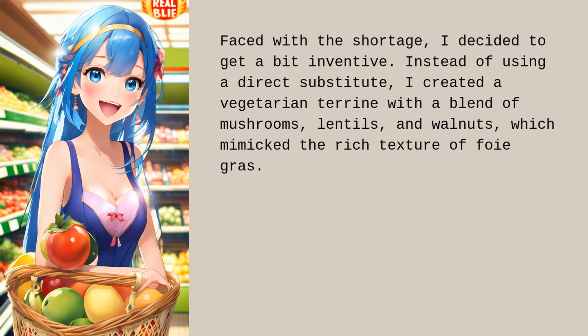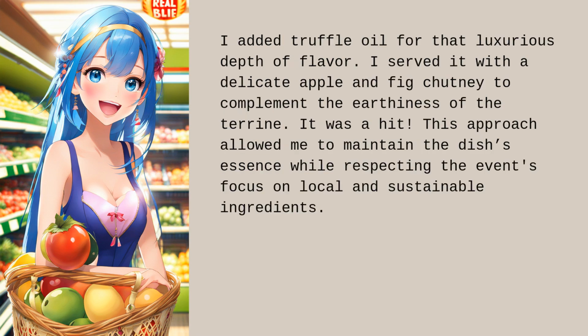Faced with the shortage, I decided to get a bit inventive. Instead of using a direct substitute, I created a vegetarian terrine with a blend of mushrooms, lentils, and walnuts, which mimicked the rich texture of foie gras. I added truffle oil for that luxurious depth of flavor. I served it with a delicate apple and fig chutney to complement the earthiness of the terrine.